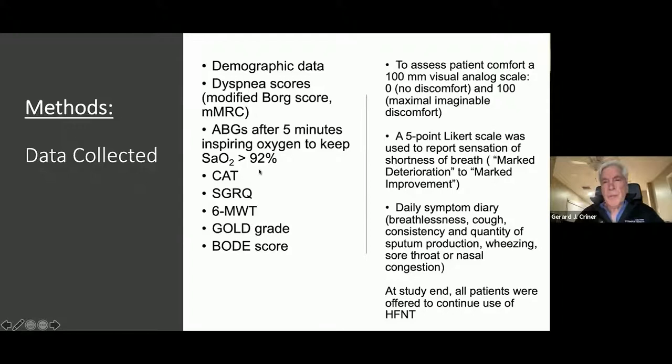To assess the patient's comfort, we used a 100-millimeter visual analog score, with no discomfort at zero and maximal discomfort at 100. A 5-point Likert scale was used to measure sensation of breathlessness, from marked deterioration to marked improvement. And we had an electronic daily diary that we used to measure patients' daily symptoms of breathlessness, cough, consistency of sputum, so thick or thin, quantity of sputum production, a tablespoon or greater, and also whether the sputum was purulent or not, and then wheezing, sore throat, and nasal congestion.